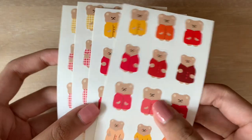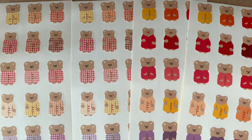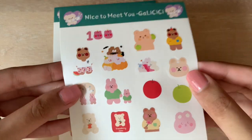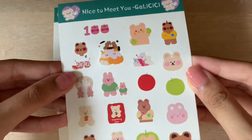These four sheets of stickers are just bears and coats, and the ones on the left are in the little checkered pattern, and the one on the right are just in plain colored coats. The bears in yellow actually remind me of Paddington Bear. This also seems to be an assortment of different kinds of bears, but the little bear in the pumpkin is my favorite.